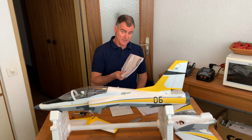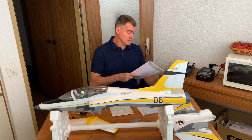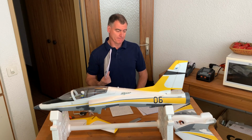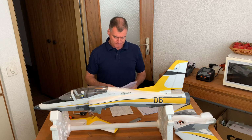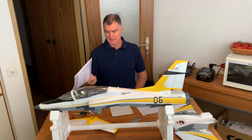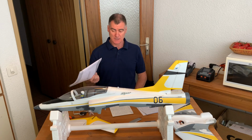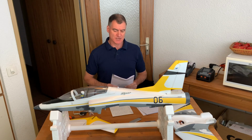It has a rudder, which is not the case for all jet models. It has flaps, winglets on the wings. It has AS3X, the latest technologies. The receiver provides telemetry, especially the charge of the battery of the model, which you can see on your transmitter. It has a removable landing gear, steerable nose wheel. Yeah, really a very nice jet.